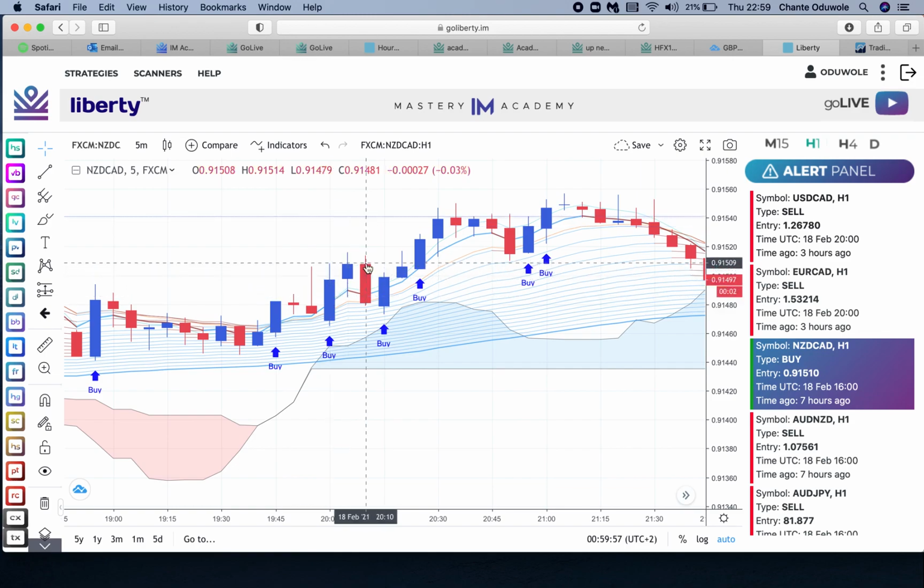You would have cleared that trade from when you entered. It's called for another buy. You enter here, or you can, it depends on which candle you go in. You can go in on this candle or you can go in the next one. I always go in as this is forming. As soon as I see this arrow, I'm going in. So 5, 10, 15. You would have cleared up here.